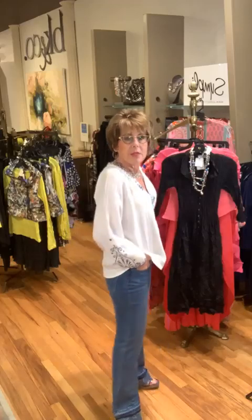Love it. My embroidered top is $82 from Liverpool. My Hannah jean, frayed bottom, is $105. And my swirl necklace is $78. So pretty.